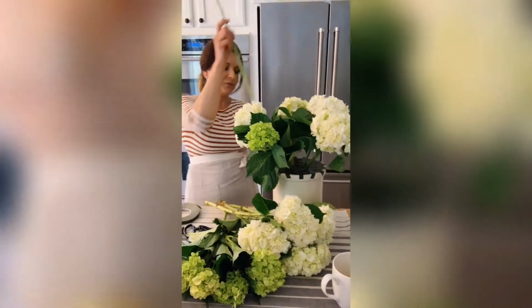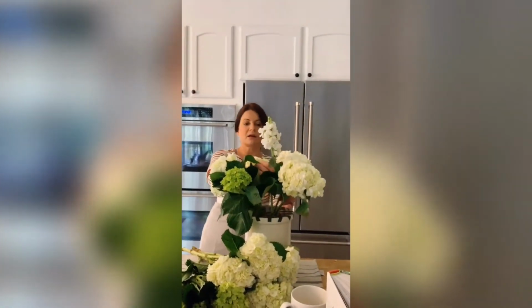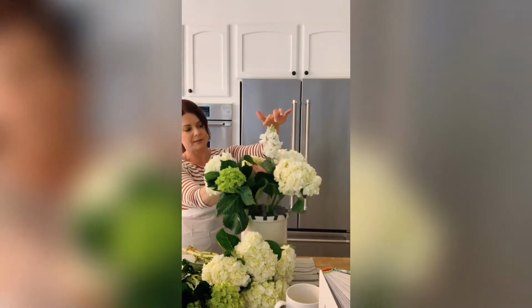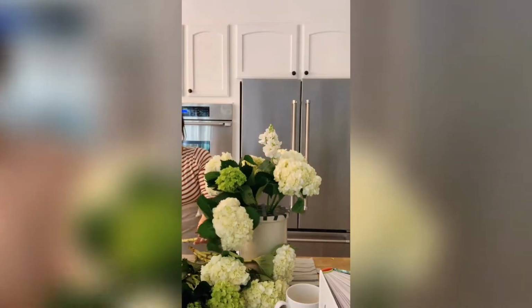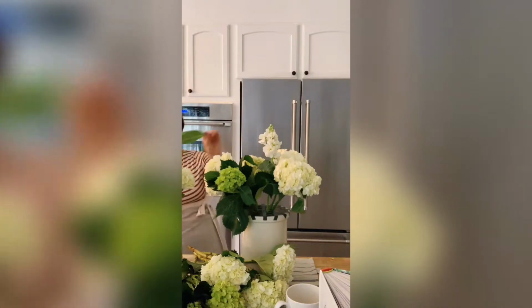So I just start filling in as I go. And this stock is going to be a really good high point because it's kind of a skinny stem. So we're going to put that in the center. This is why you leave some of the greenery up here, so that it fills in the space between the top of the flower and the base. Got it. And the leaves are so pretty.